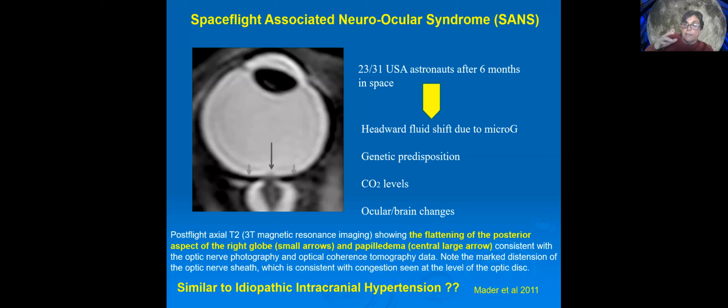It was first identified as a global change, the eye itself and the optic nerve. And there was never a puncture of the spine to collect fluid to check the intracranial pressure in flight. But it was done after flight. And even after flight, even 2 weeks after flight, the intracranial pressure was still up.